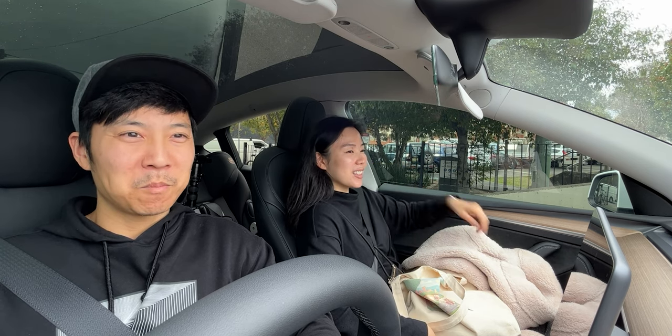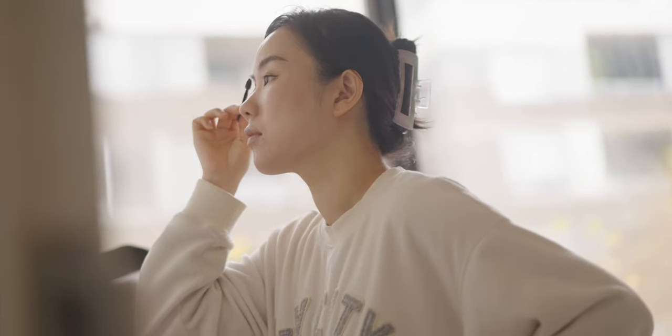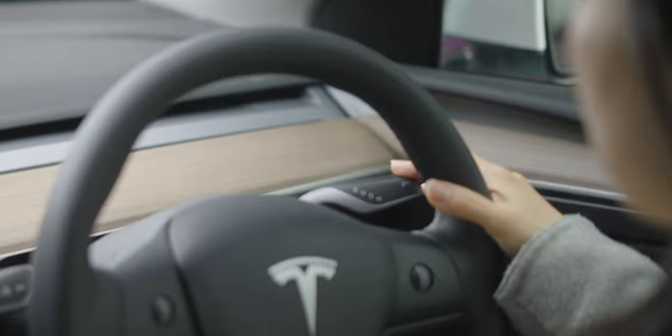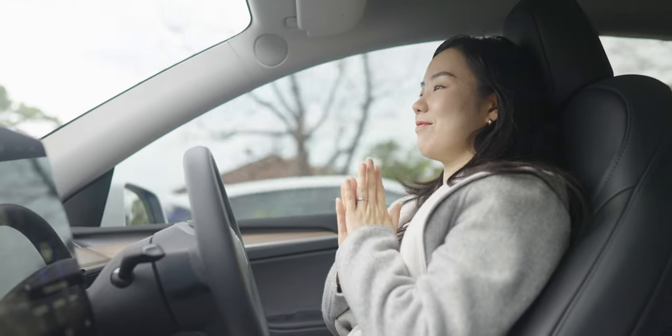Wow, I am proud. I am proud. This is the exact moment I knew I married the right woman. The fact that she uses autopilot on normal roads, that's it. That's the sign.